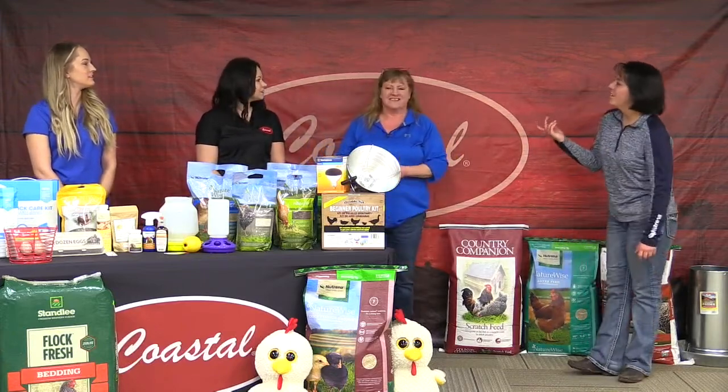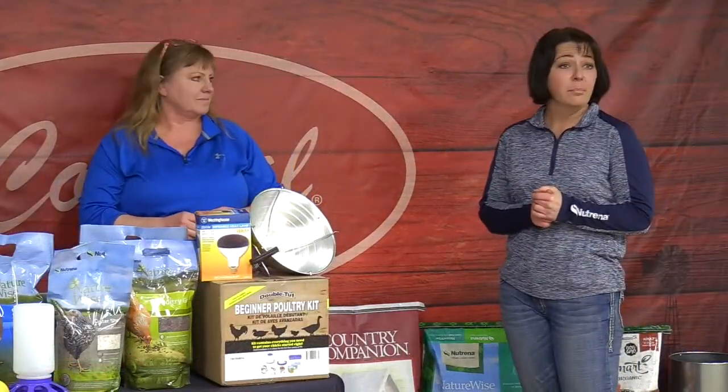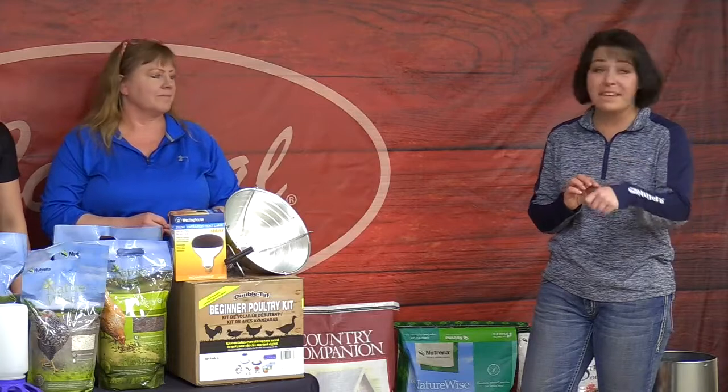Another trick that Darcy always uses that really works well is getting them a scratch block, and it's compressed very hard. So it will give the older chickens something to do, possibly, instead of picking on the younger chickens. They'll pay more attention to that. You can put that out the same day you integrate them, or as you gradually integrate them.